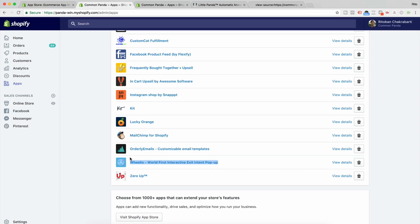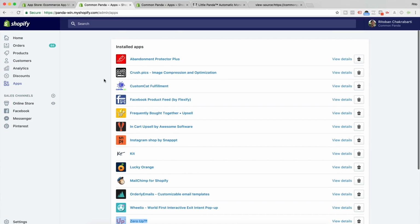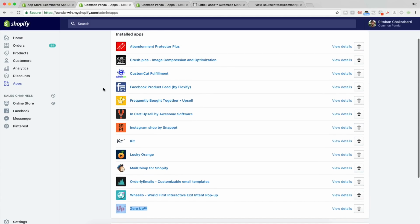Velio is the other app that does install some code, but it has resulted in so many extra sales that I highly recommend it. Now I know there are other apps like Privy and all of those. I have tried them out. I didn't like them. I just go with Velio, keeping it simple. And then of course Zero Off is for order fulfillment. Again, this does not install any other bloatware. So very few of these apps actually install some bloatware.